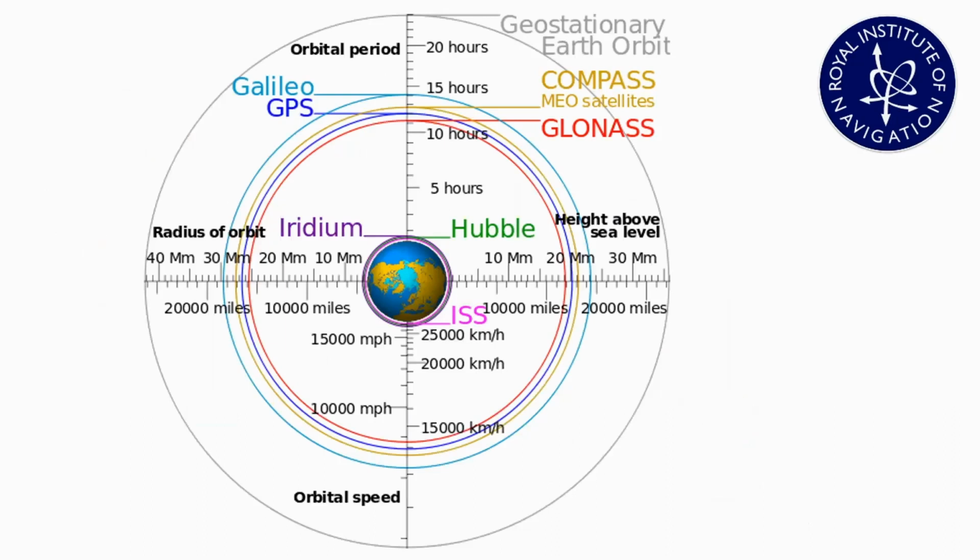So to understand the vulnerabilities and just start to talk about the security, if you like, of a solution, I just want to go through a few high-level basics. So first one is, where are these satellites? And this is a jolly complex but fascinating diagram, and I'll just skim the surface of it.